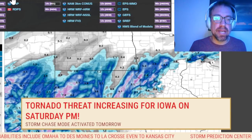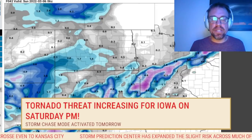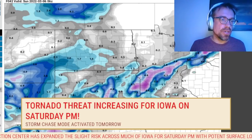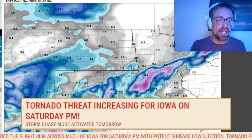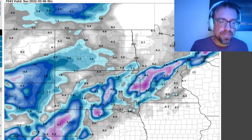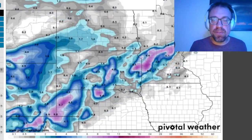See what the new NAM has for snow out here. Kind of a spotty area of snow. It is early March. This is just how the snow maps look during spring, a little bit more spotty. Let me get rid of this so that you can see it. It's definitely going to be more of a far northeast Colorado event up towards Cheyenne.